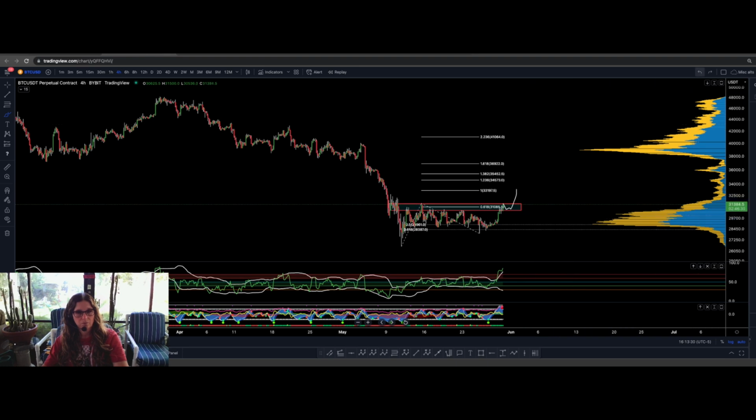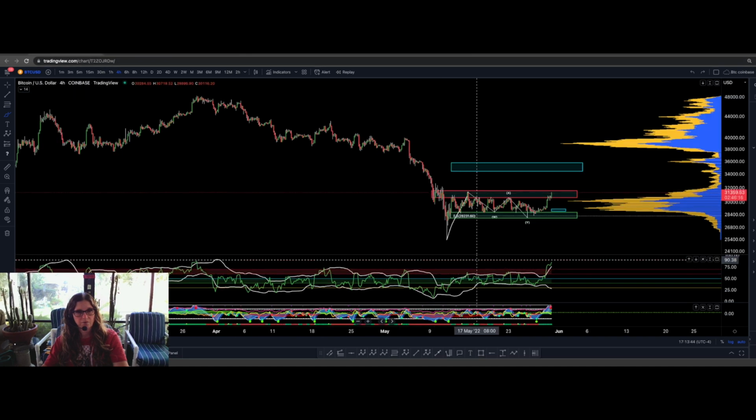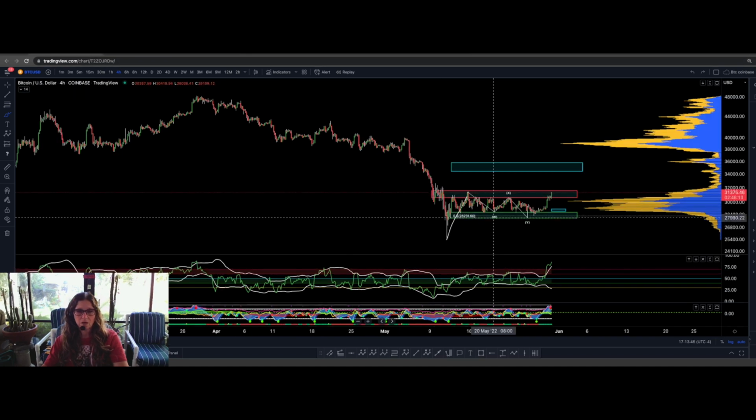One or the other. But we cannot break this low again if we want this to get bigger. That low has to hold. That's the invalidation, sitting at 28,000. Some exchanges it's different. This one, it's 28,000. Okay. All right, let's take a look at the DXY.